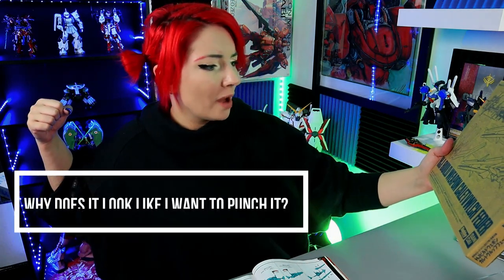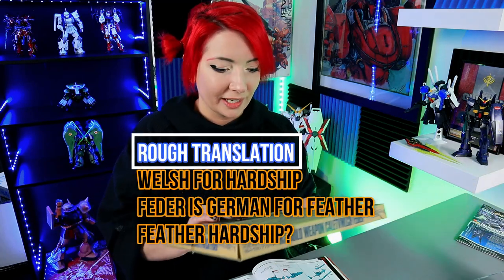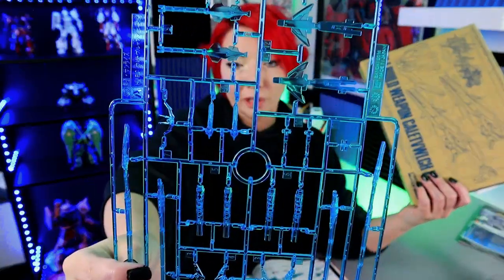Back to what we were talking about. It's called the HG Build Weapon Kallet Wilchfetter. I don't know exactly what that translation is. I might have to look it up. But I opened it up before I saw that I had the kit for it, and I saw that they were these blue clear parts.